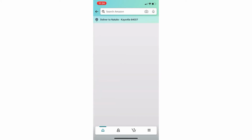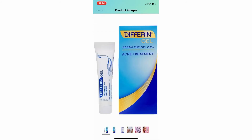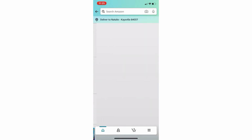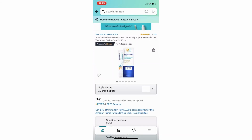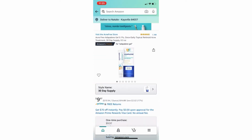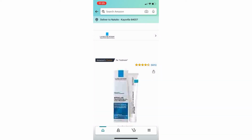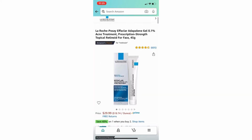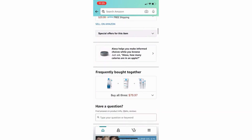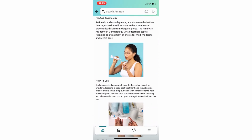Here are some really affordable options on Amazon. Differin has been around for a few years. Adapalene 0.1% used to be prescription, and fortunately now it's over the counter, making it really accessible. This is a cheaper brand that I have seen a few times at the store, but I didn't know they made adapalene. That one's really cheap. This is Effaclar from La Roche-Posay. This is actually what I'm using currently. This is a good product.